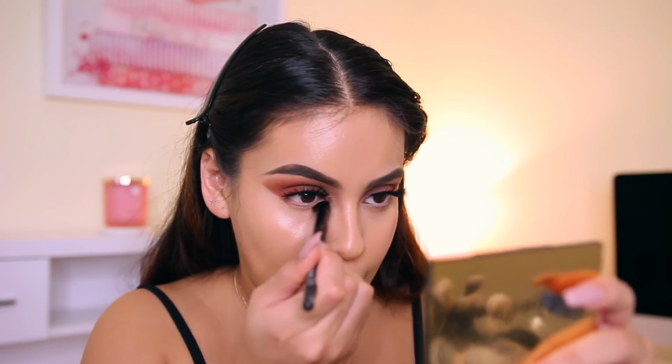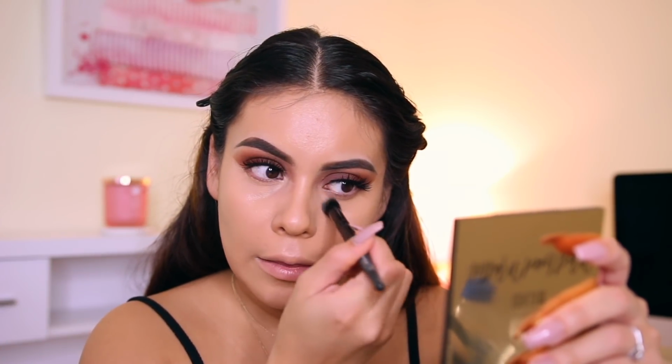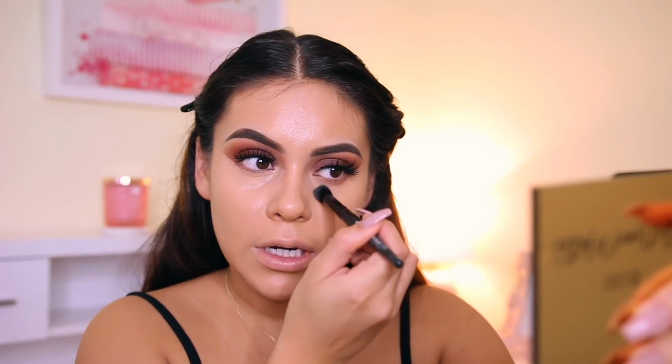And then I'm gonna take another e.l.f. Flawless Concealer brush. I literally have so many of these in my collection. And I'm gonna blend out the inner corner, because the sponge sometimes is a little bit too big that you can't really get in there. So with this brush, it's perfect. I literally use it every time I do my makeup.